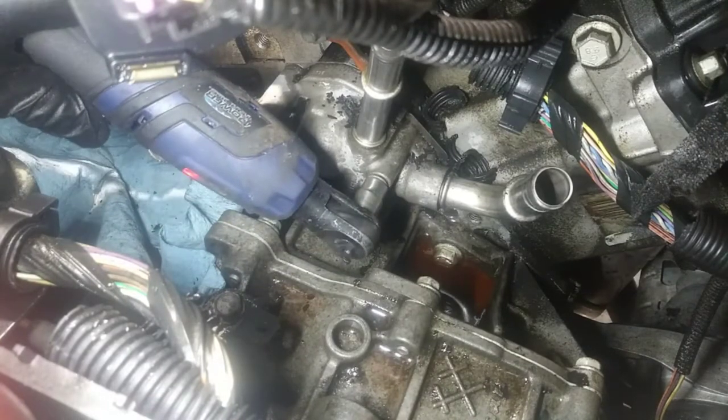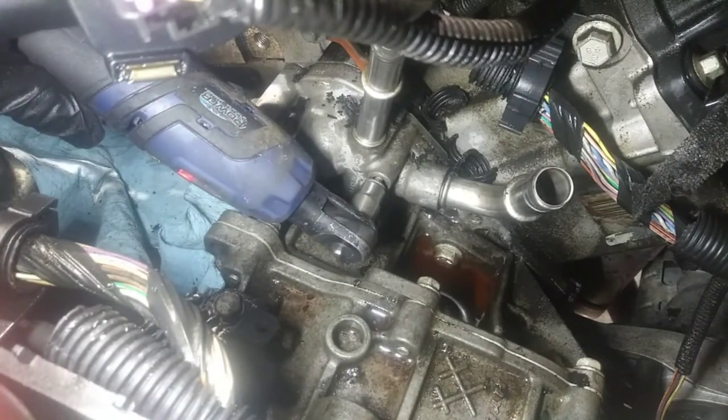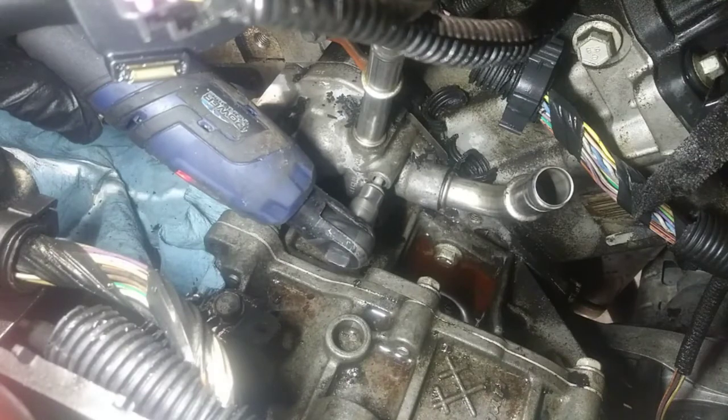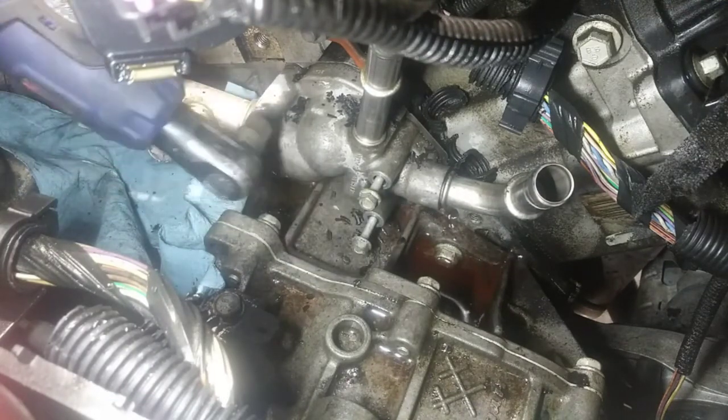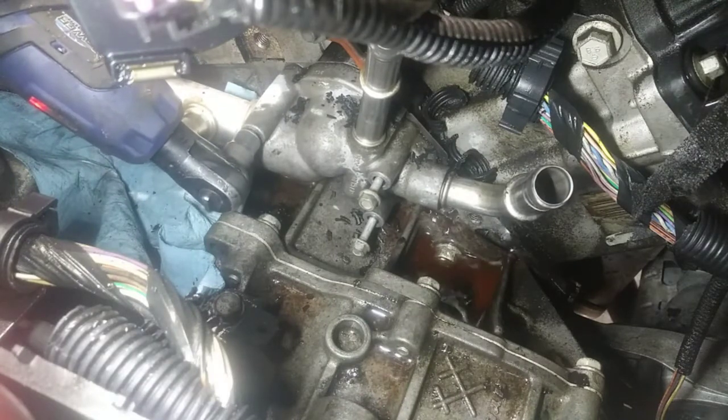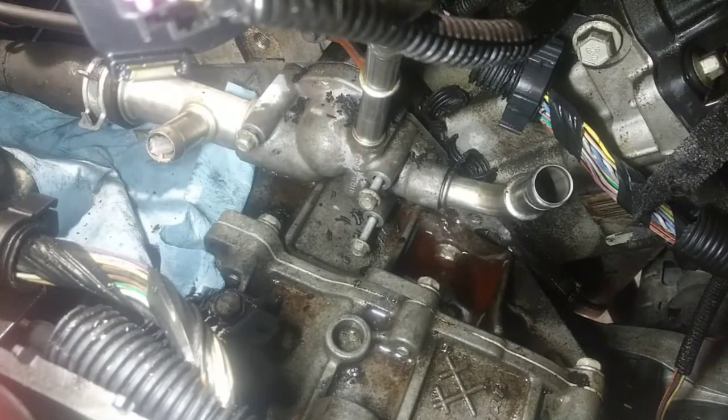All right. I know I'm going to go to jail for using a 12-point on a 6-point socket. Oh, look at all that coolant. Oh boy. It's going to be a mess under there.